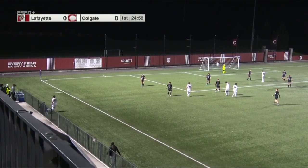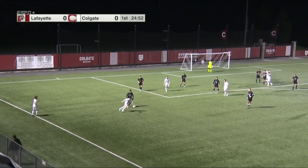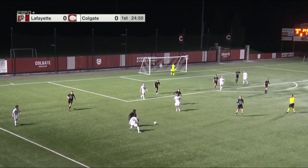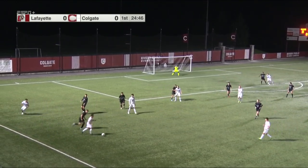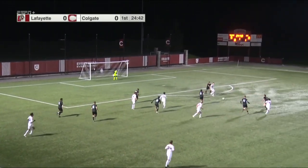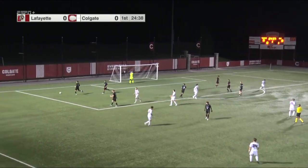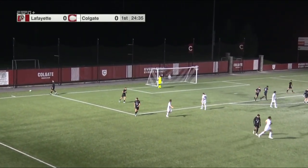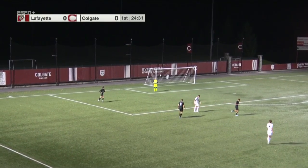20 minutes gone by. Colgate nil, Lafayette nil. Lafayette the only shot on net. Three corners as well. Pham. Harris. Pahuli. Little give and go, comes back to it. DeVoke. Just out of the range of Steed. Wasn't on his run yet. Pass a little bit too strong ahead of him.